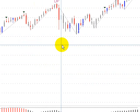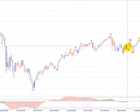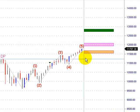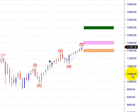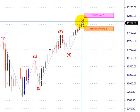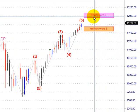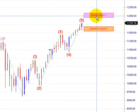Here's the weekly chart of the Dow again. I just wanted to show, currently we've got this 5-wave pattern up. Again, this is our typical wave 5 resistance area here. Haven't gotten up there, but again, there's our 12,000 area right in the middle of that typical wave 5 resistance. I think that's the area the market is wanting to head to. That 12,000 is so close.